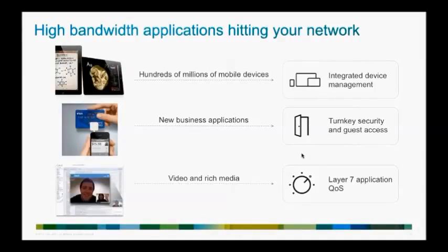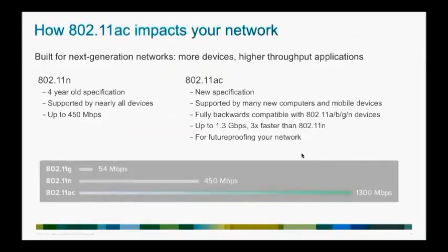And we're seeing some significant challenges and trends in IT environments, and specifically that applications are getting hungrier and hungrier for more and more bandwidth and are affected, and the network and wireless especially are being affected by the hundreds of millions of mobile devices, new business applications, video and rich media, video conferencing, and what seems to be an insatiable appetite for bandwidth, whether that's on the wired network or especially with all these devices on the Wi-Fi. Now, 802.11ac is really designed to address those challenges. It's built for next generation networks and designed to support higher throughput, more devices.